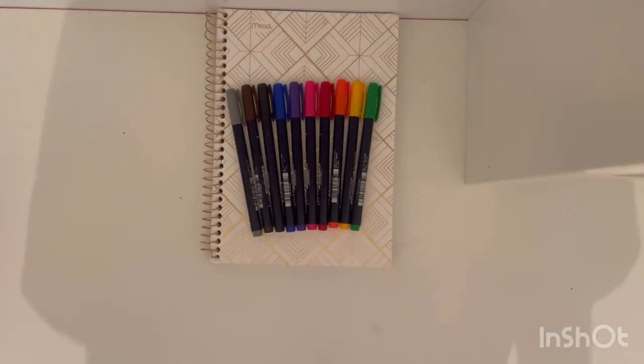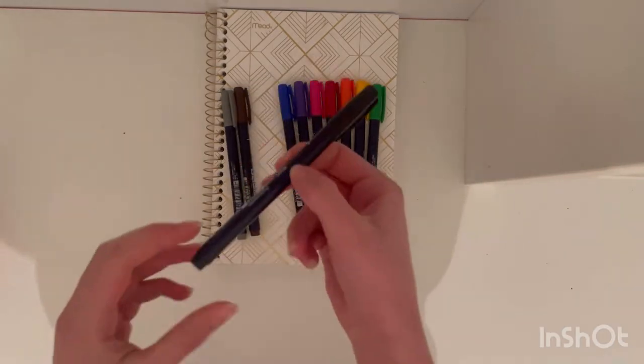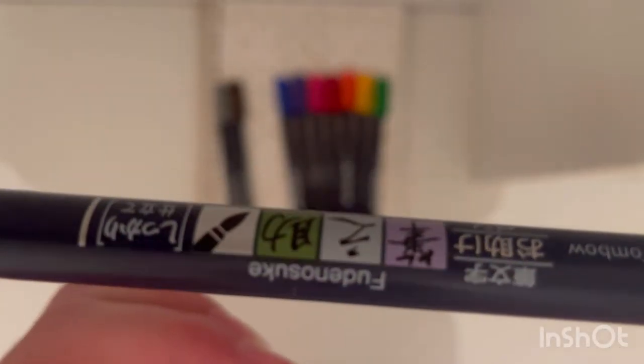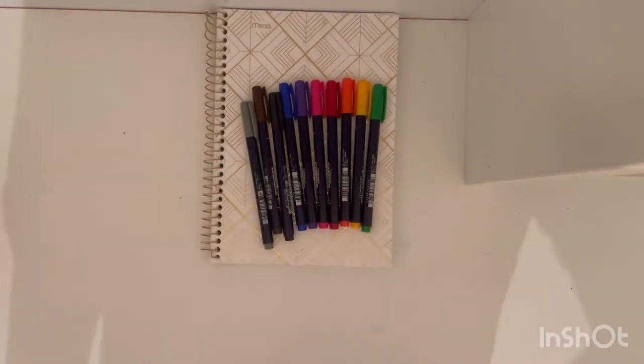All right, so these are my favorite outlining pens. So they are very thin felt brush pens. So this is the black one. This is how it looks. And I got this in a pack of 10 markers at Paper Source for $20. And I really like the colors. They're all really, really beautiful and they work really well.